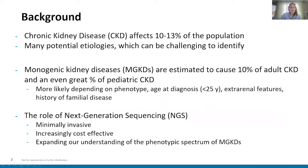Some background here, the authors present is mostly information we're familiar with. The prevalence of chronic kidney disease is continually increasing. It is currently estimated that 10 to 13% of the population is affected by this condition. There are many etiologies which can be difficult to identify by routine diagnostics.